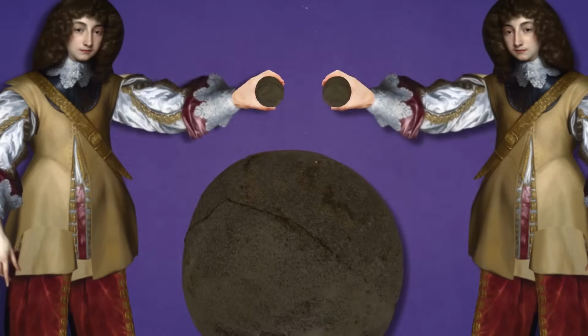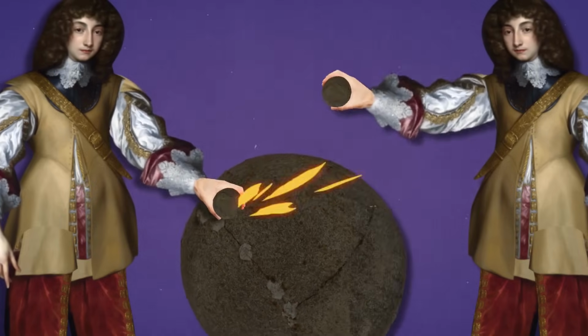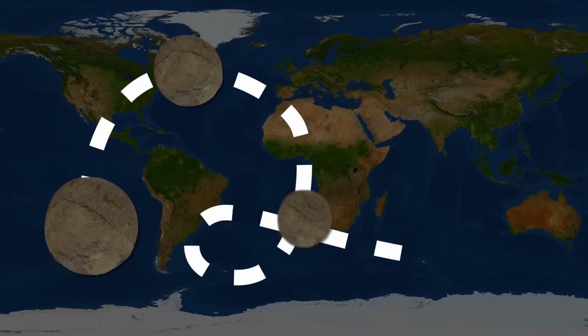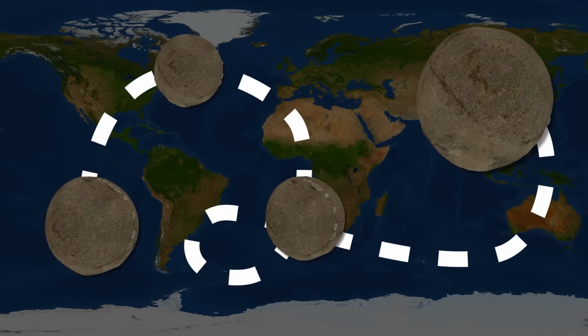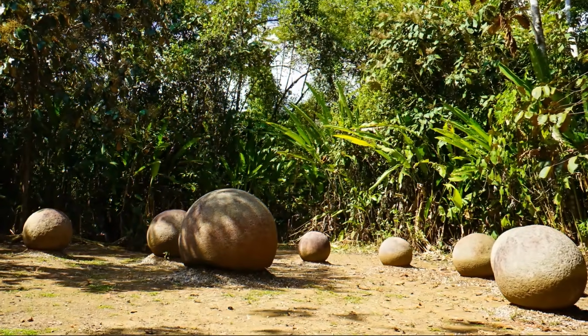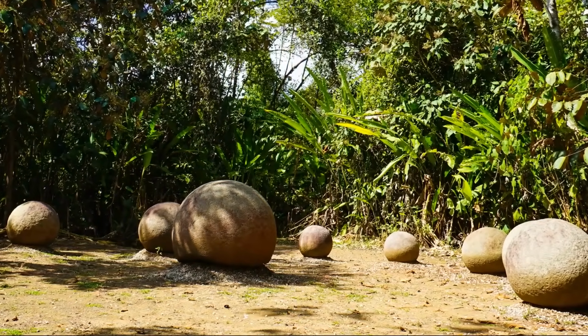The best theory is that they used small stones to chisel away at the edges of boulders, before using sand to smooth the sides. Some think that they may have an astronomical purpose, or even been used as markers to point the way towards something, but no one knows anymore. Their significance is lost with the civilization that created them.